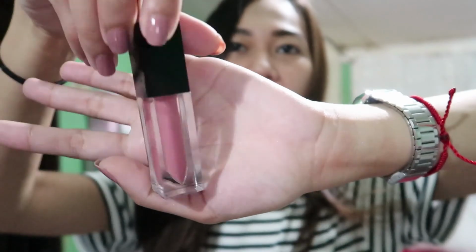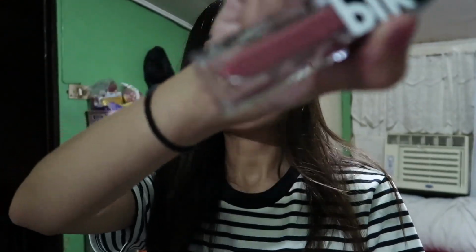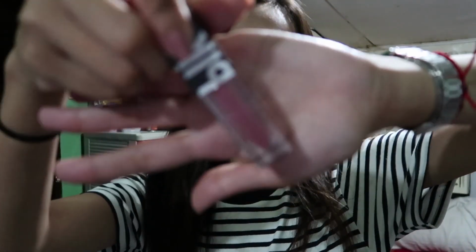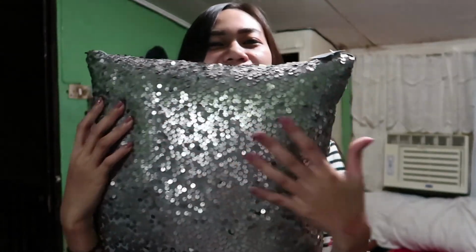I got one of their, ano ba to? Long lasting liquid matte lipstick. This is in the shade Sassy. Yeah, so really like this one. And I got a pillow. I showed this in my clip. This is like for 150 pesos. Super nice. For siyang sequin.